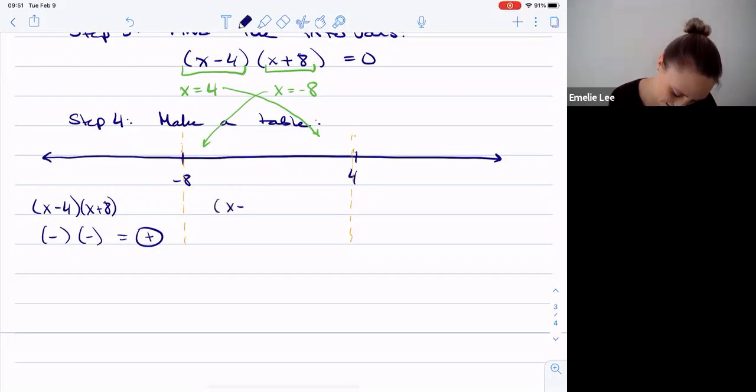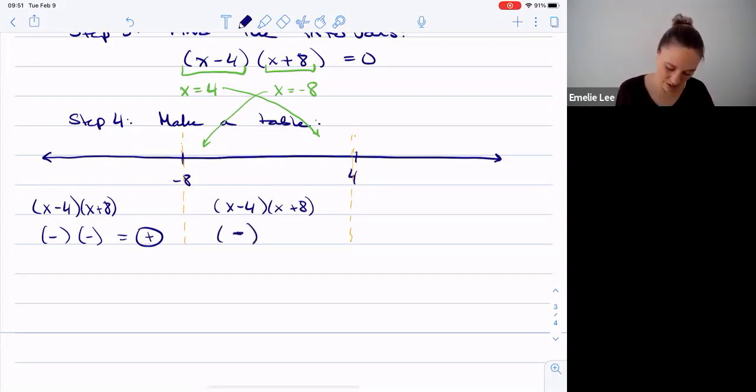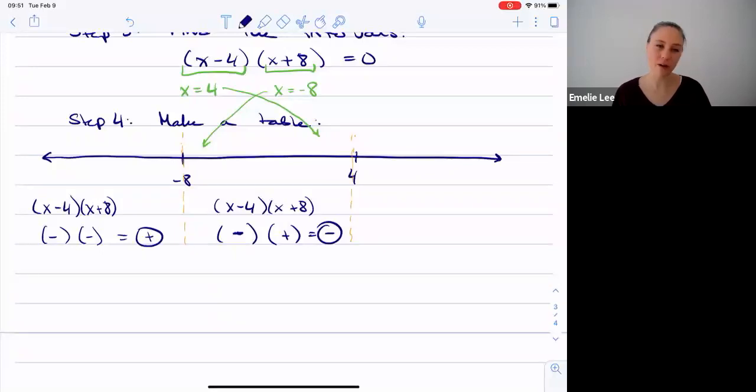So now I'm going to have x minus 4 times x plus 8. That's going to be 0 minus 4, which is a negative number. A negative times a positive is a negative number. It's kind of fun math that way, because we only really need to know that two negatives multiplied together make a positive, and one negative times a positive makes a negative. We don't need to do any math necessarily, although you can. If you had x equals 0, you'd have 0 minus 4, that's negative 4, times 8, which would be a negative number, and that's where you would get that negative from. So whether you plug in values and check the sign, or just look at the overall sign, I actually think it's easier to look at the overall sign, but it's up to you.